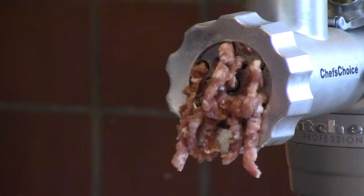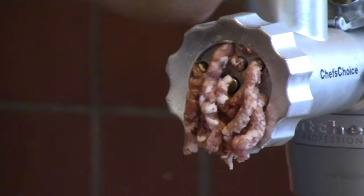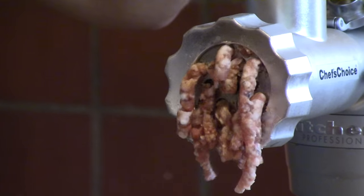I'm going to move this away. You can see the difference as it comes out.